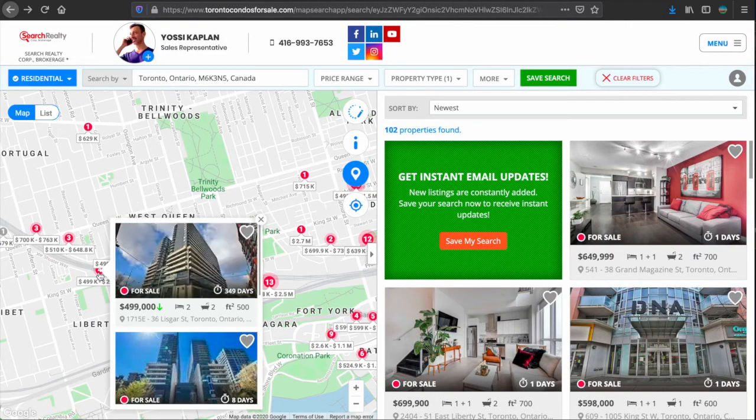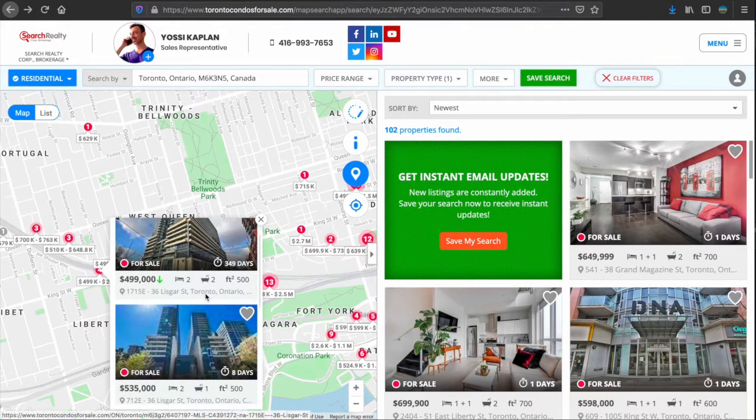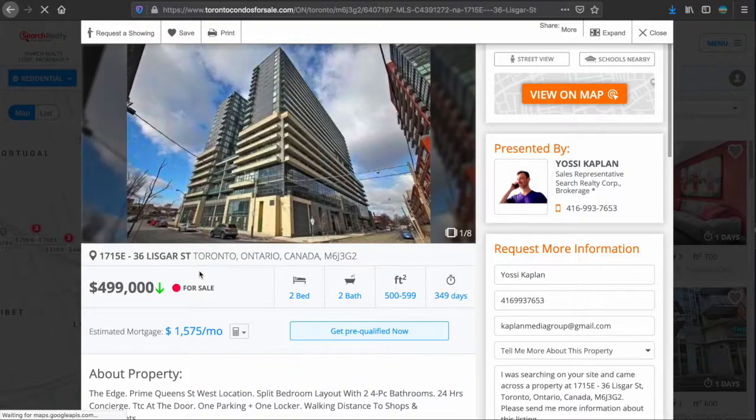Moving on here, we've got the good old 36 Lisgar. Now, Lisgar is a unique building. There's a lot of small units. This building had a bit of a rough start. There were some legal issues with the developer and all that stuff. But overall, the building is running well. It's still got a very good deal.